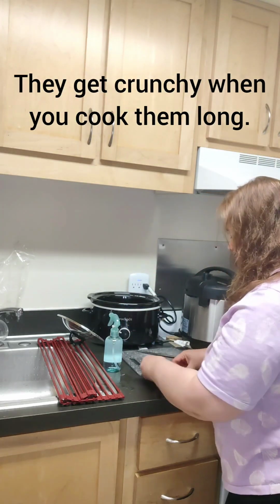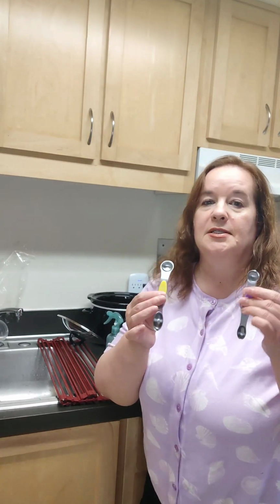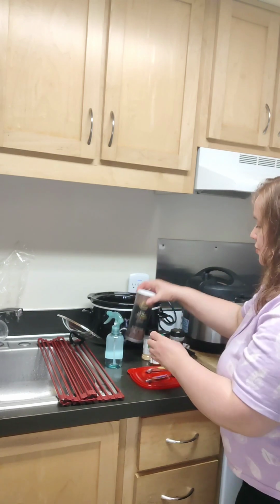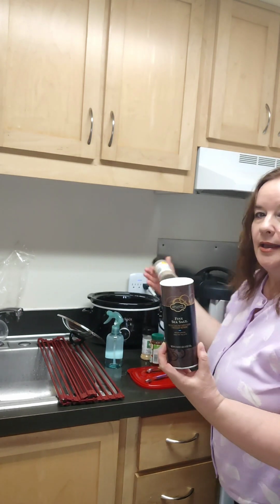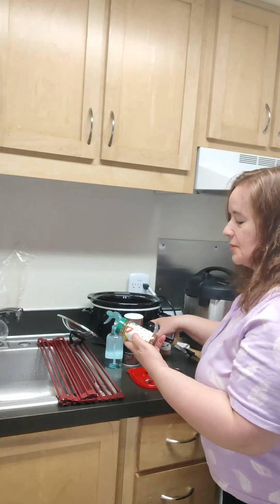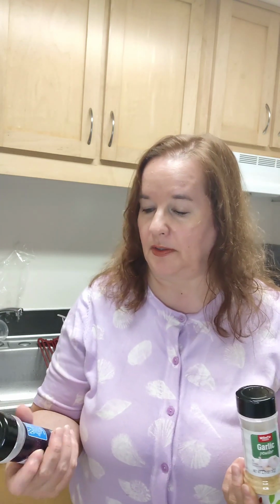All right, now I'm going to get the spices. Okay, I'm ready. I have my 1/4 teaspoon, 1/2 teaspoons ready. I've got salt and pepper. I just buy generic. When I can, I will definitely get spices at Whole Foods. I love their spices. So I got paprika, happens to be organic. Garlic powder, just got this at Winco, and I got this at Walmart. Onion powder.